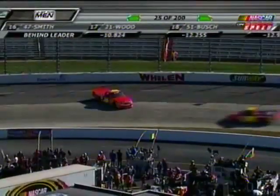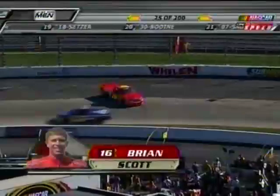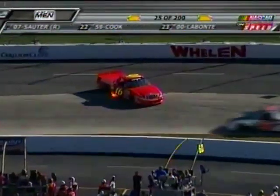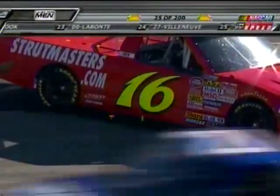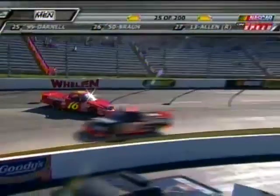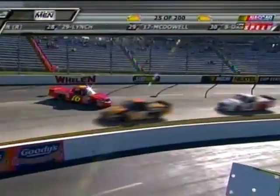Sure enough, Brian Scott gets turned around in turn number 2. That will bring out our first caution, and it is closing in on that lap 30 that you're talking about. Yeah, I think everybody would like to get to lap 30 like Bob was talking about, but they're going to come in now. The ones that were going to try to get to 30 are going to say, close enough. And the guys that said we'll get those 50, 60 laps of caution and go the whole way, they're scratching their head right now.